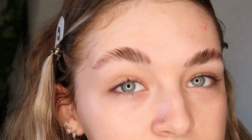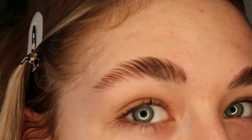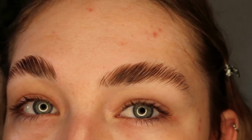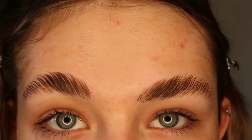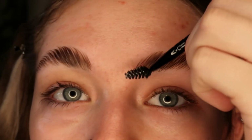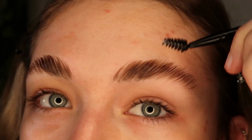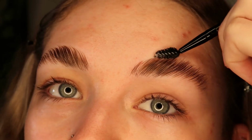This is how my eyebrows look after using the brow lift. I just love how they come out. They kind of look a little crazy right now. Honestly, I can go back in and brush them up. I can go in and fix the ones that are not standing up straight, and you can honestly keep a little spoolie in your bag, and if you're out somewhere, you can go back and fix it, and it's a life changer.